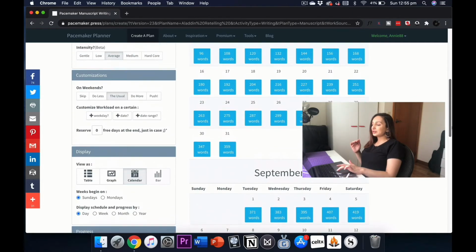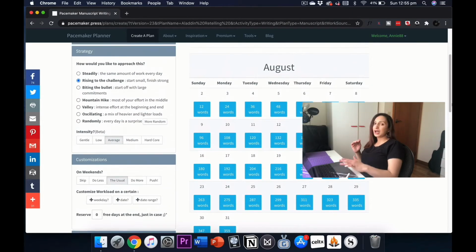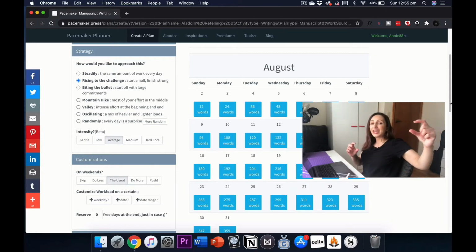So this is actually good for any writers who take a little bit more time getting into the groove of writing, finding their rhythm, or even new writers, because when you first start writing, it is a little bit hard to find a pattern and get into that rhythm of writing. So this option is really, really good for anyone like that, because you start small where your daily word counts aren't that much, and then with each day it increases.